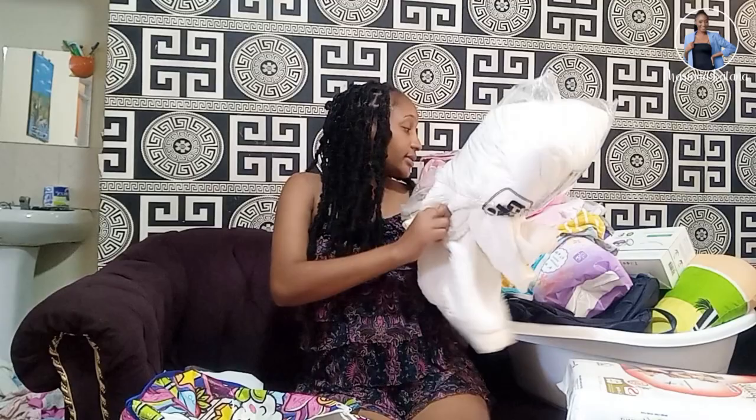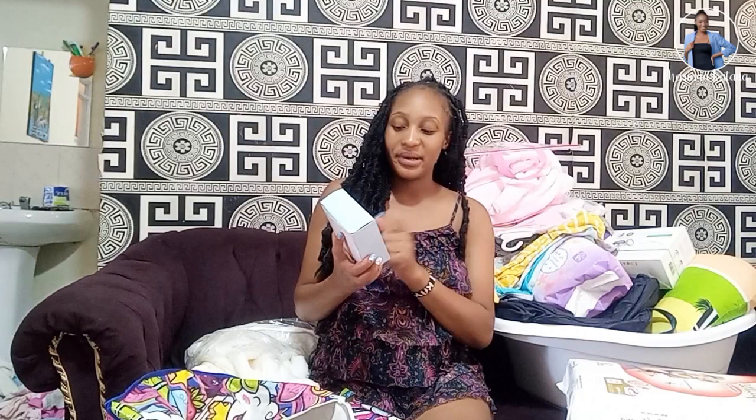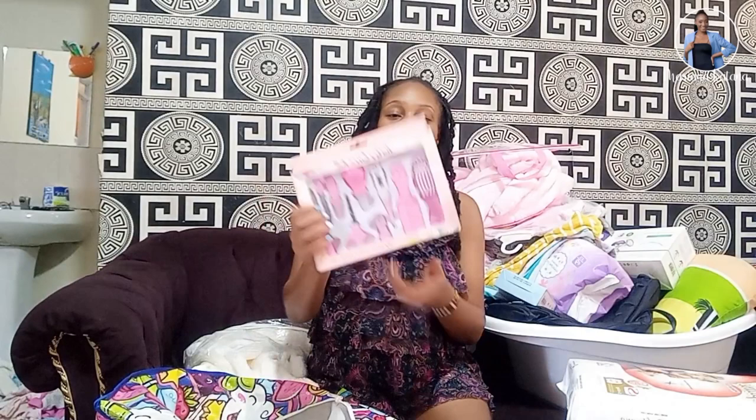Then we have breast milk storage bags. These are the storage bags za customers wako kwa freezer. So yeah. Alafu we have the baby care kit.